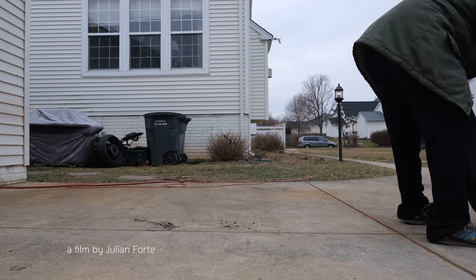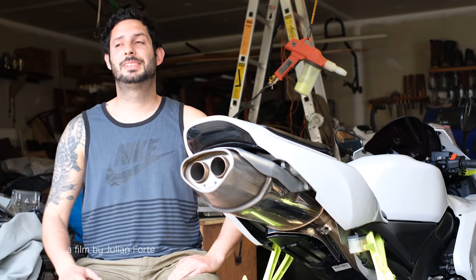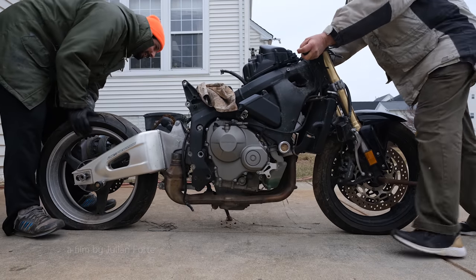that you decide to restore? What goes through your mind? Well, honestly, when I first get the bike, it's like, oh man, it's gonna be so much work.